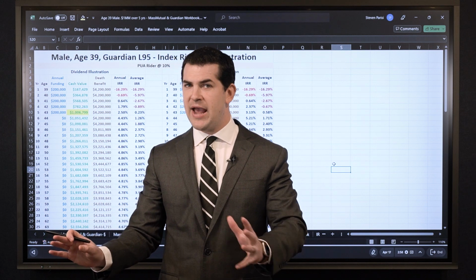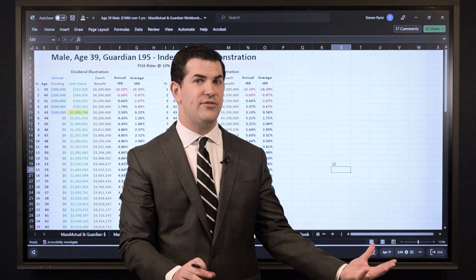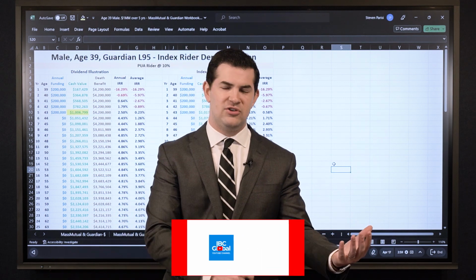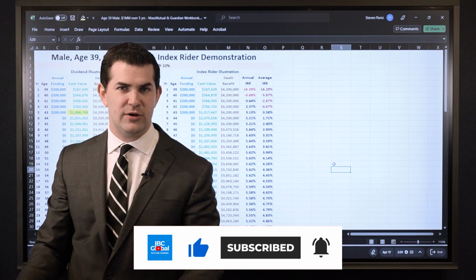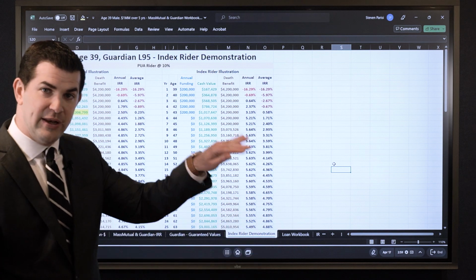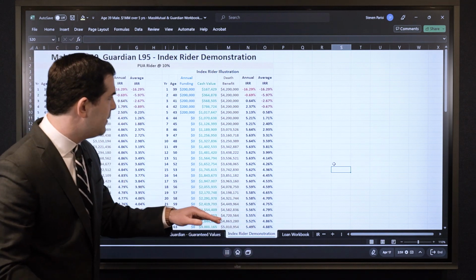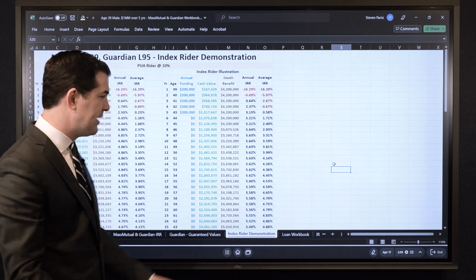There is that fee we have to be aware of when we turn the indexed rider on, which the illustration does reflect. However, the illustration, when I'm looking at the index strategy, it's just back tested. It's based on the past 20 years of what the S&P 500 did, based on the index strategy, meaning if the market goes down, you don't lose any principal. But with all of that said, it's based on past results. Who knows what will actually happen?